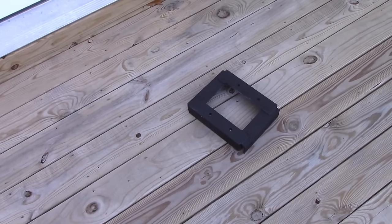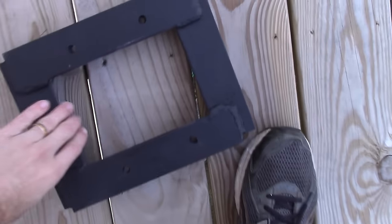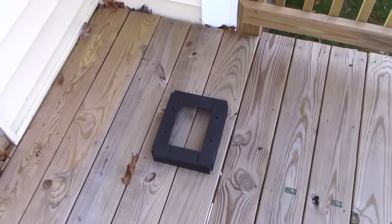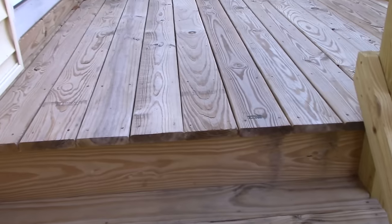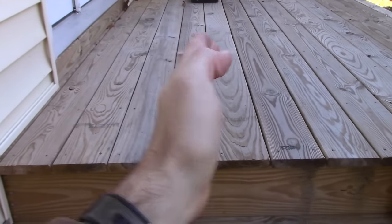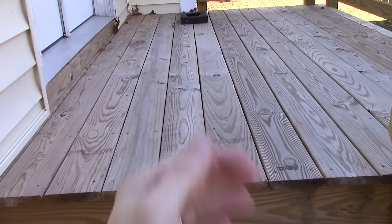So the next thing we want to do is figure out where we're going to mount our bracket. So here's our little bracket, all painted up, ready to be mounted. And we're going to stick it somewhere in this general area. Now what I want to do is center it with my stairs, right? I want a perfectly straight shot from the center of this stairway to wherever that pulley is going to be. I don't want it to be any kind of weird angle or anything like that, putting extra pressure on that roller that's going to be here. We want a straight shot.